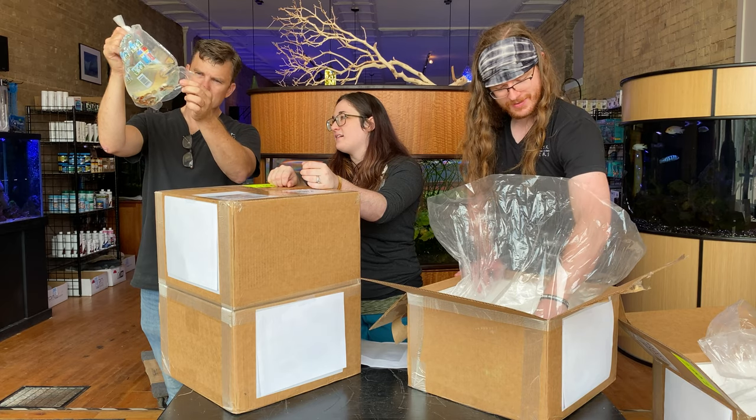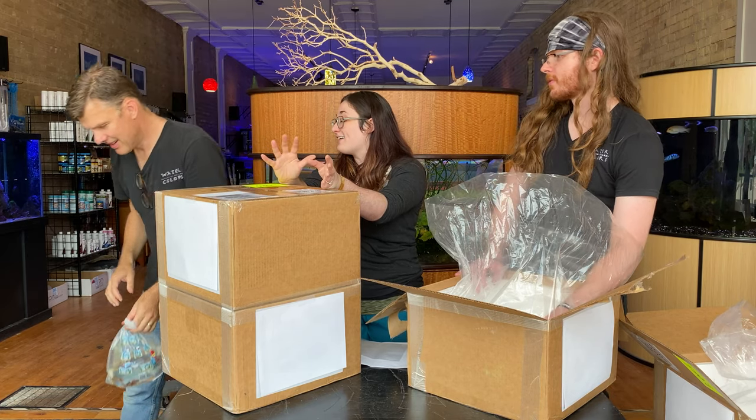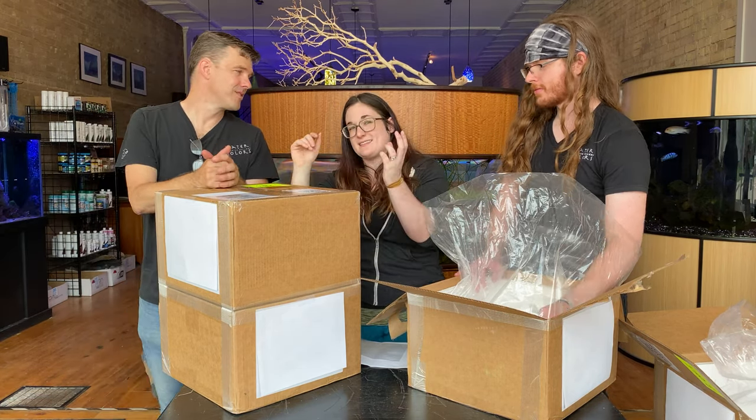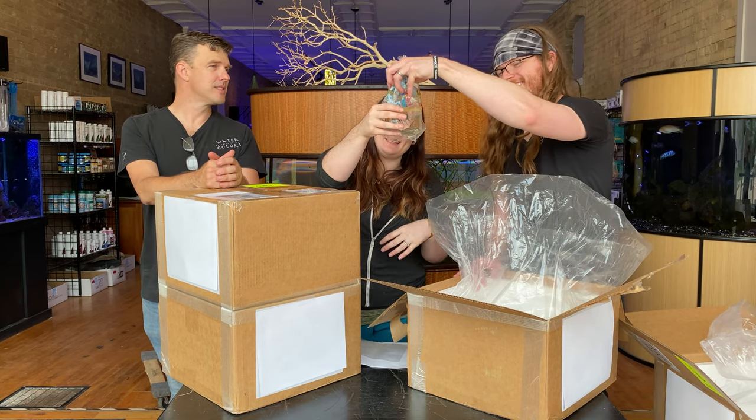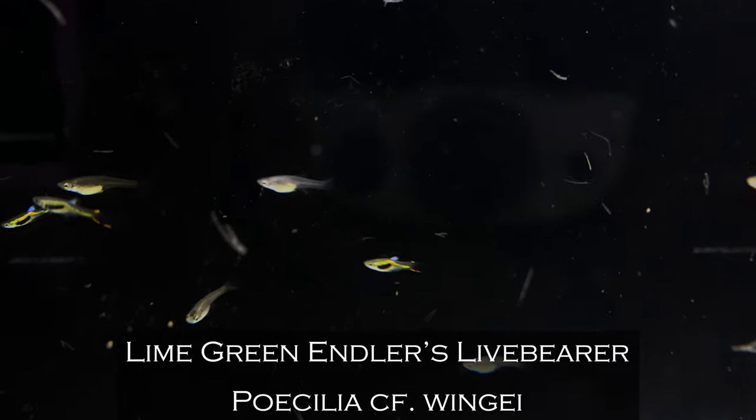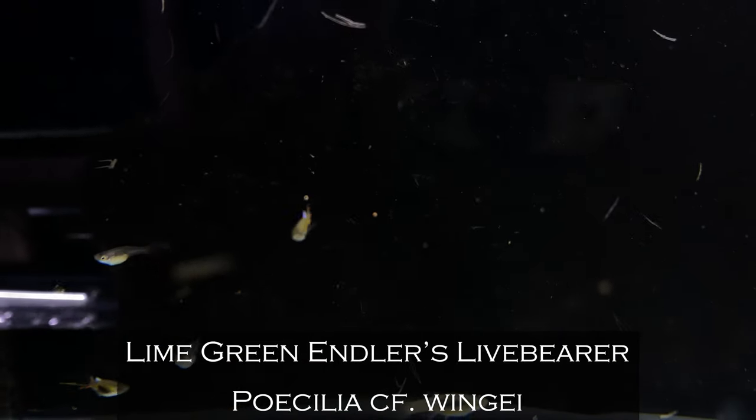Gorgeous. Those are unreal. We've never gotten them in looking that good before. Usually they take a little love first because they're juvenile. Yeah. Lime green endlers. Oh, cool. Neat. There should be pairs in some here. Some of the color variations of some of the endlers. And that is a lime green.